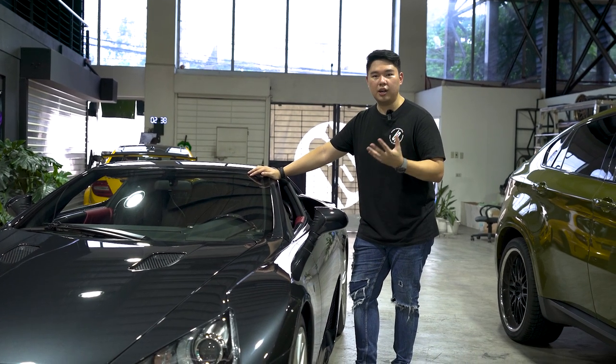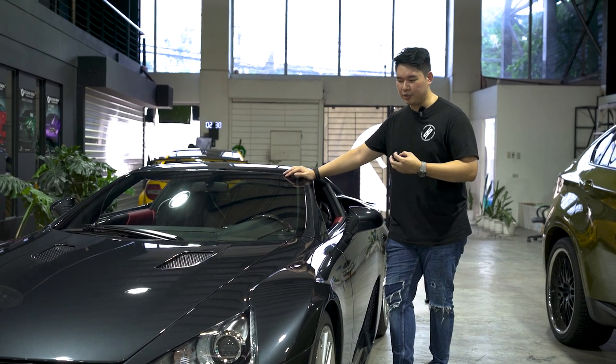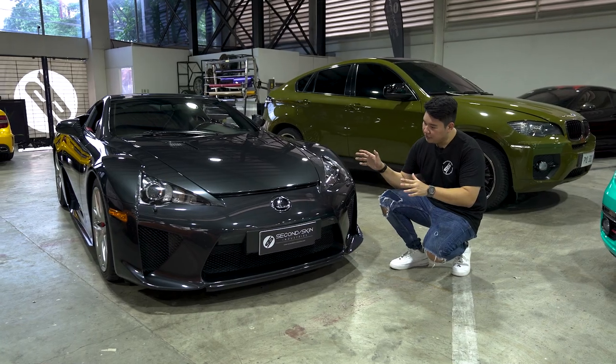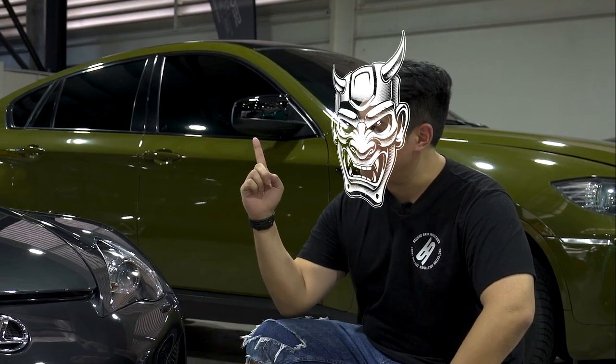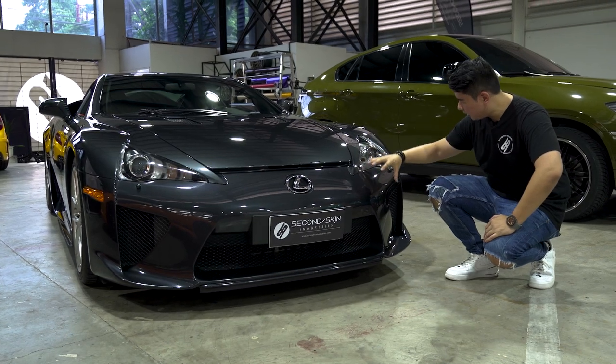So gusto ko lang i-tour ko kayo around the car and show you the unique parts of the car that makes it the LFA. Alright, so we're at the front of the LFA, and as you can see, yung face niya, sobrang aggressive. Mukha siyang galit na Japanese na devil. Ayan o, ganyan o. Diba? So, you can see yung eyes niya, it's very aggressive looking.